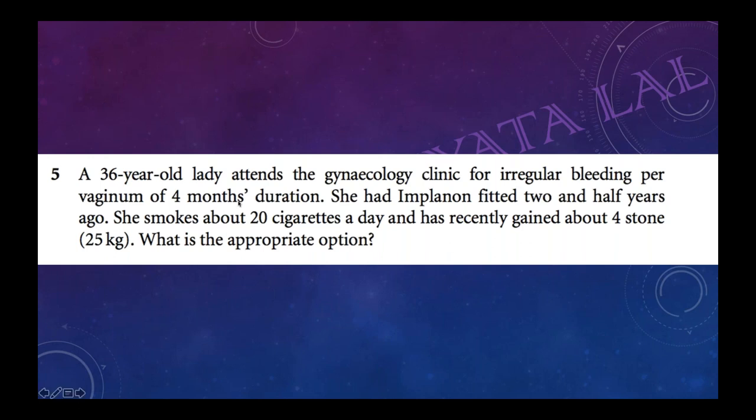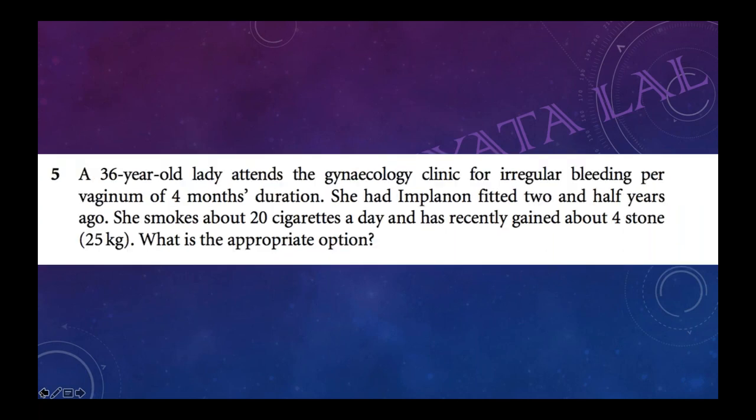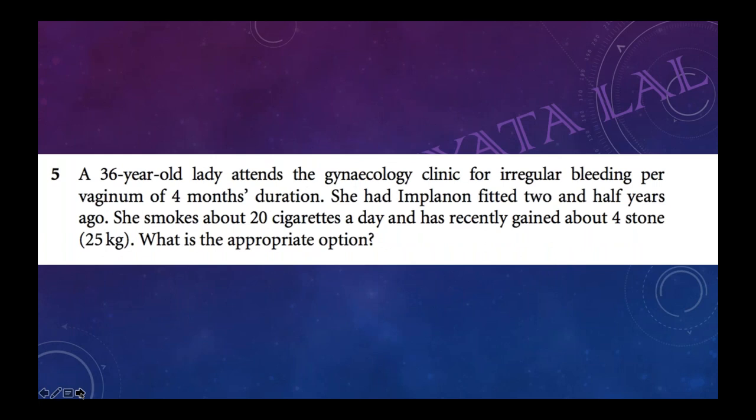Second, this cigarette is showing the STI risk assessment part. So the answer is infection. Breakthrough bleeding is common, but in this patient it could be a sign of STI only. So change will not be the answer here. Yes, because of the cigarette thing. So they are showing that type of behavior.